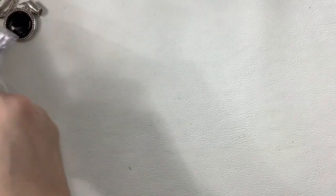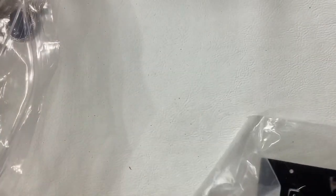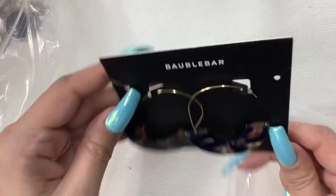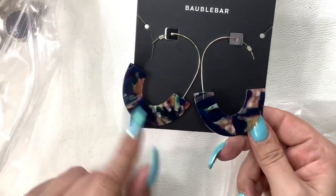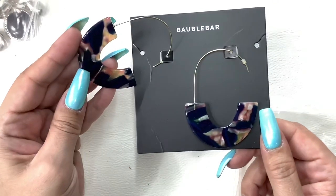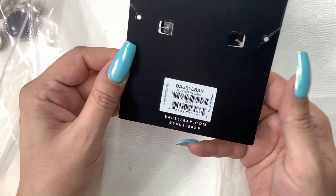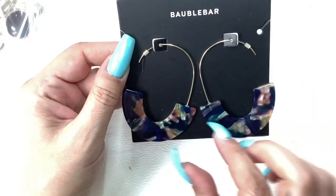I see some new Baublebar. Okay, this actually helps because I've definitely gotten these earrings a few times in different colors in Goodwill blue boxes. I've got them in this color and in like that pinkish color. So now I know that they're Baublebar. I figured they were Sugarfix, which is the same company. So brand new on the card. These earrings are crazy.